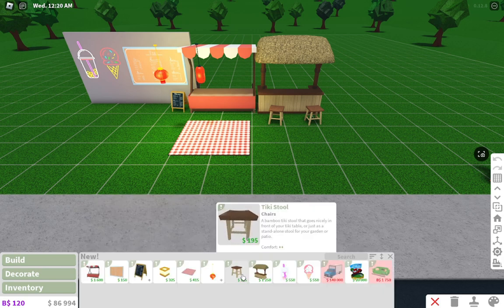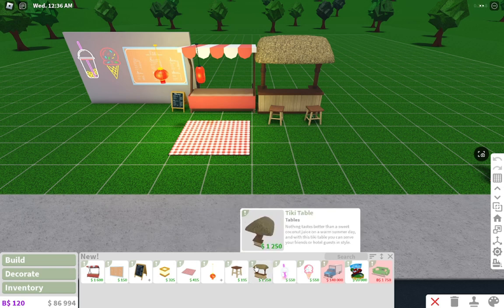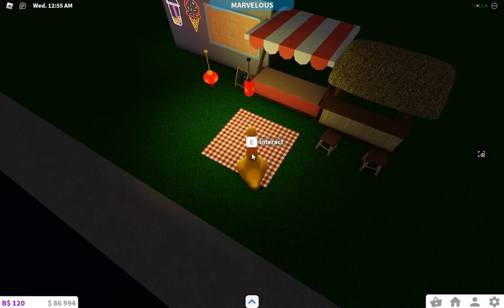And then for the tiki stool, which actually I think would be a nice thing that you wouldn't just use for tiki, because that's actually a pretty good stool by itself. I would definitely be using that. A bamboo tiki stool that goes nicely in front of your tiki table, or just as a standalone stool for your garden or patio. Nothing tastes better than a sweet coconut juice on a warm summer day. And with this tiki table, you can serve your friends or hotel guests in style.